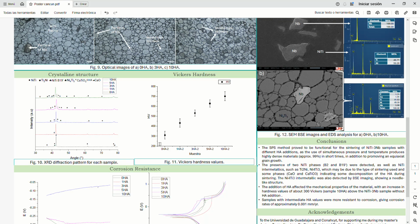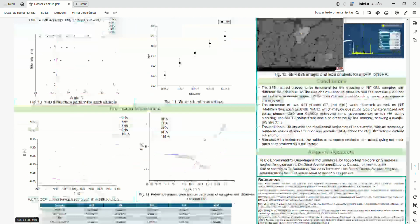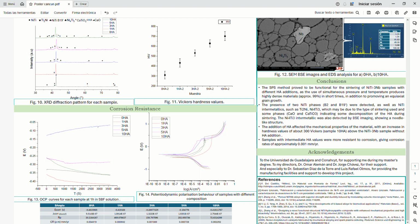And the OCP values are shown in figure 13. An increase in the open circuit potential is observed for the samples with 3 and 5% of HA, and this increase may be associated with the samples having a greater passivity, or as an indicator of stability under the specific conditions used. For the potentiodynamic sweeps, the curves shown in figure 14 were obtained.